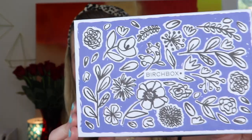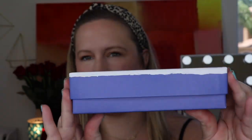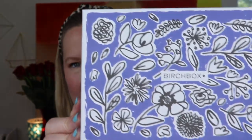Today we're opening up the May Birchbox. Look how beautiful the box is this month. I feel like I'm always complimenting the boxes, but this might be my favorite one ever. Love the blue, love the floral print. So beautiful. So in today's video, we are going to be unboxing the May box, and then at the end of the video, I will review the products from April that I tried.